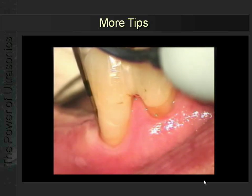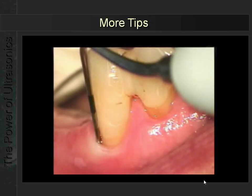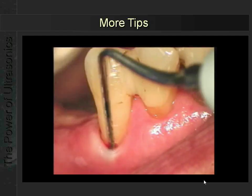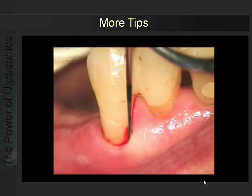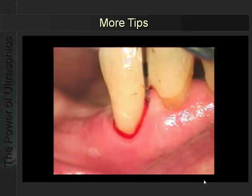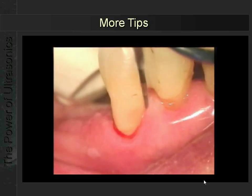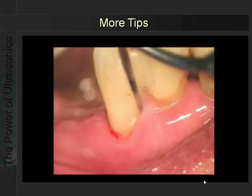Here you're probing, and you can check the pocket around the tooth. So it reduces the need to change from a probe to a tip all the time. By just probing, you can tell, well, this is the depth of the pocket, and by the time you have explored it, you can turn on the ultrasonic power and start cleaning the interdental, the subgingival aspect.